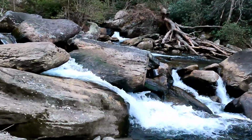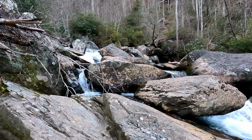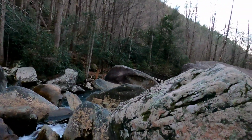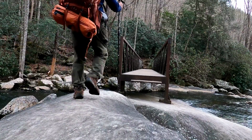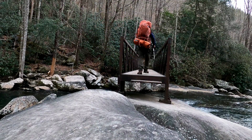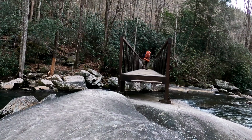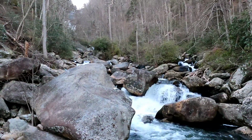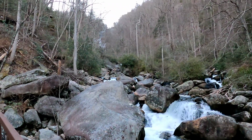Upper Whitewater Falls is up there, out of view. There's the bridge I'm going across. The Upper Falls right there. Hard to make out, but it's there.